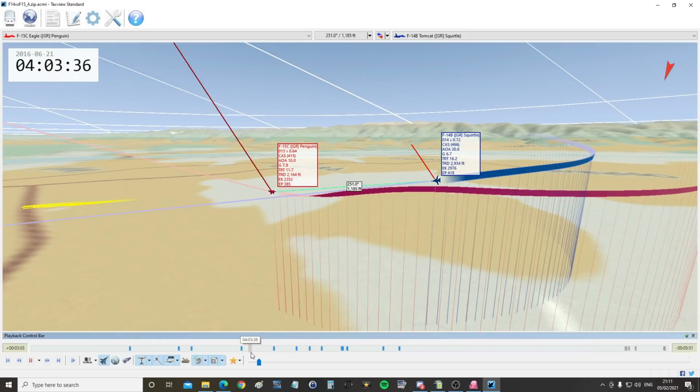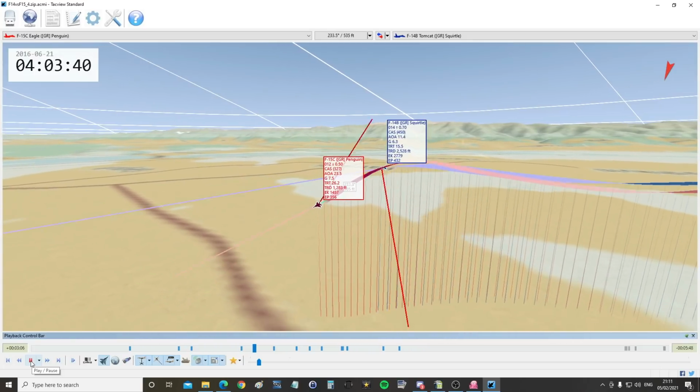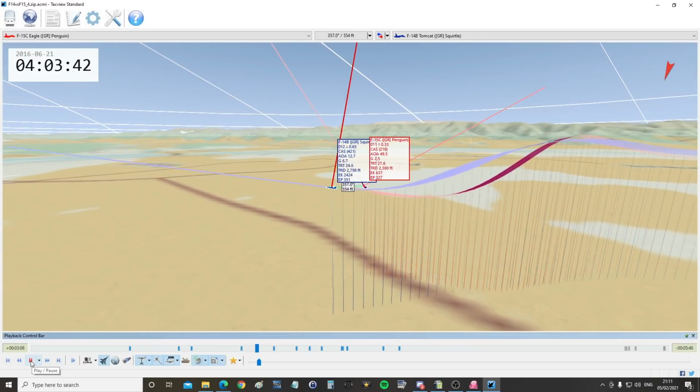I suppose. There's a lovely brake check here. Brake check. Purposeful brake check. It's just done a snap turn, isn't it? All surfaces. Look at that.